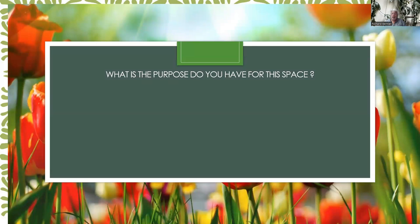My new lot has a 60 by 15 foot side yard, and that will be my garden. And that's all I've got. So I am planning it accordingly.